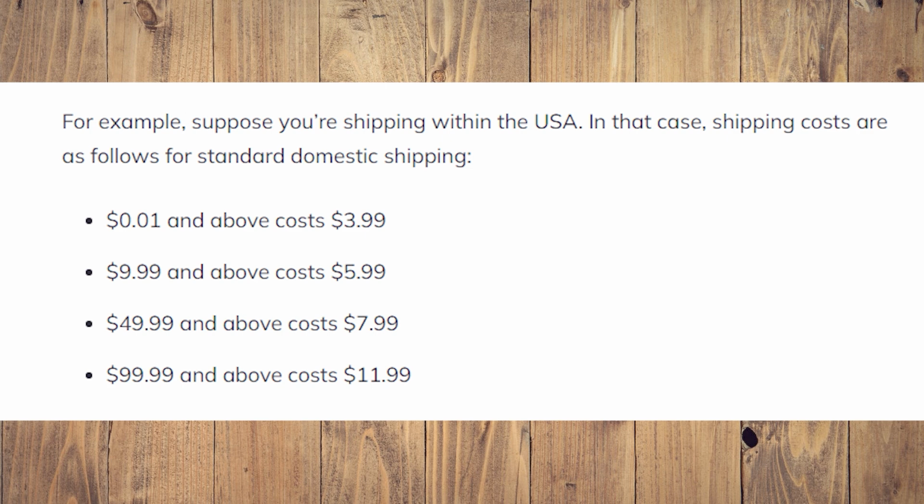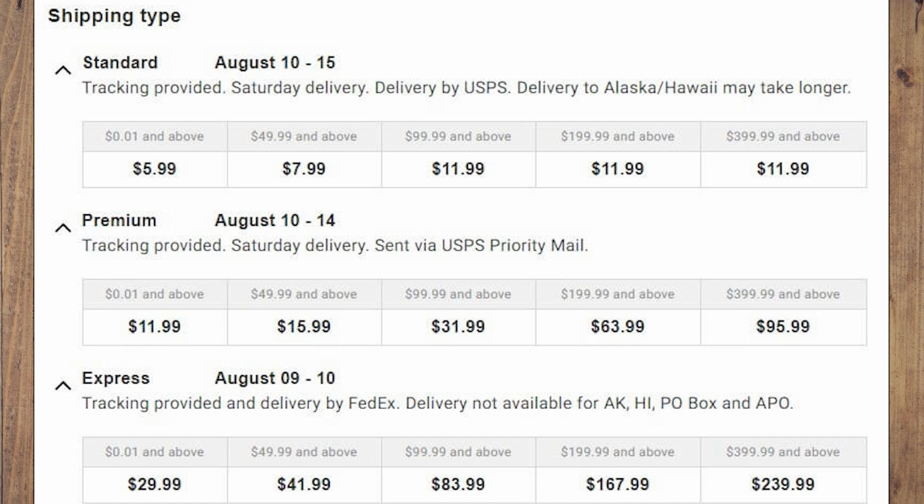0.01 and above costs $3.99. $9.99 and above costs $5.99, $49.99 and above costs $7.99, and $99.99 and above costs $11.99. When it comes to the shipping costs, a more in-depth graph, as you can see here, this is what it's going to look like. Just browse and go over it, but pause the video for a second.